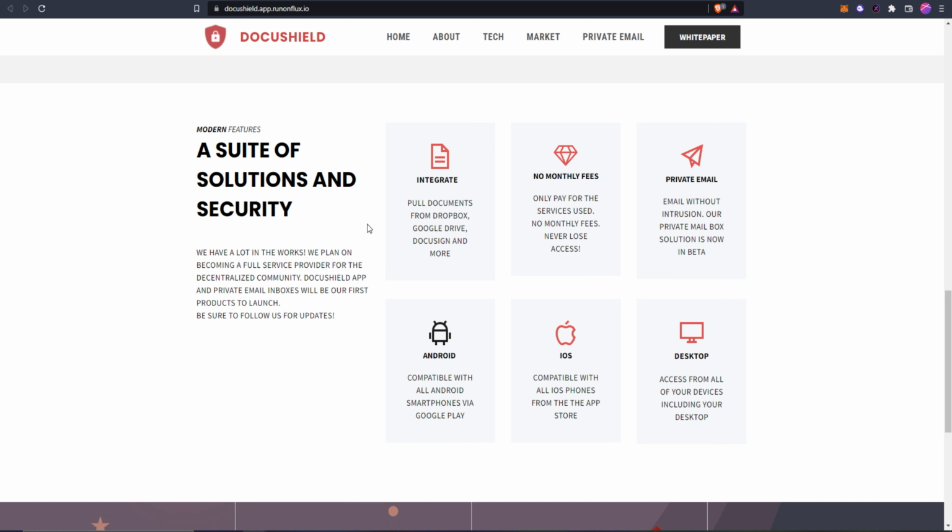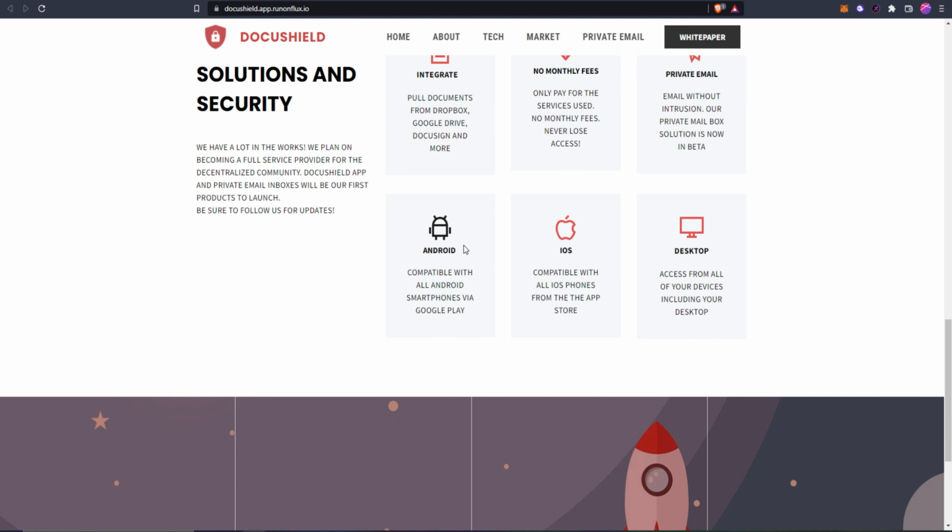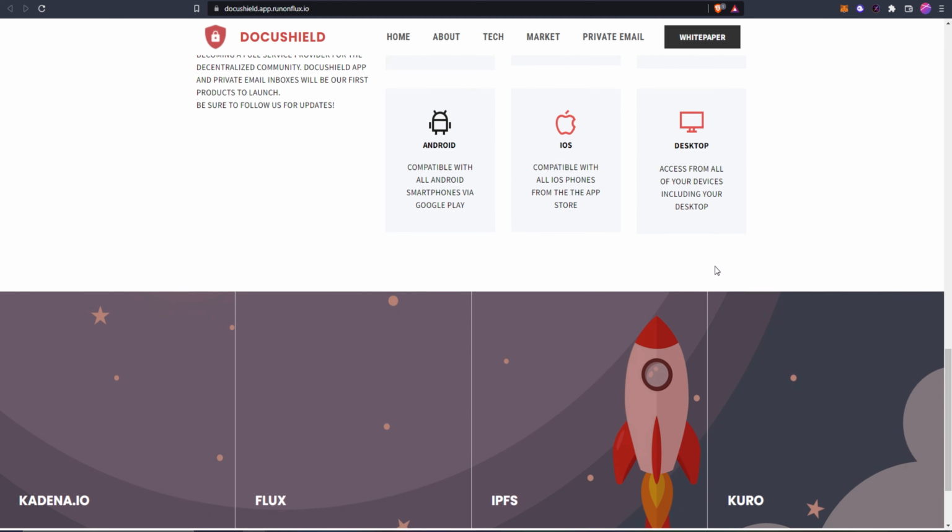And we are going to take a look at one of the cooler things here, which is the private email, and we'll get into that here in a minute. But you can see here, you can pull documents from Dropbox, Google Drive, DocuSign, and more. Only pay for the service used, no monthly fee, never lose access. You can get a private email, email without intrusion. Our private mailbox solution is now in beta. And like I said, it's available on Android, iOS, and desktop.